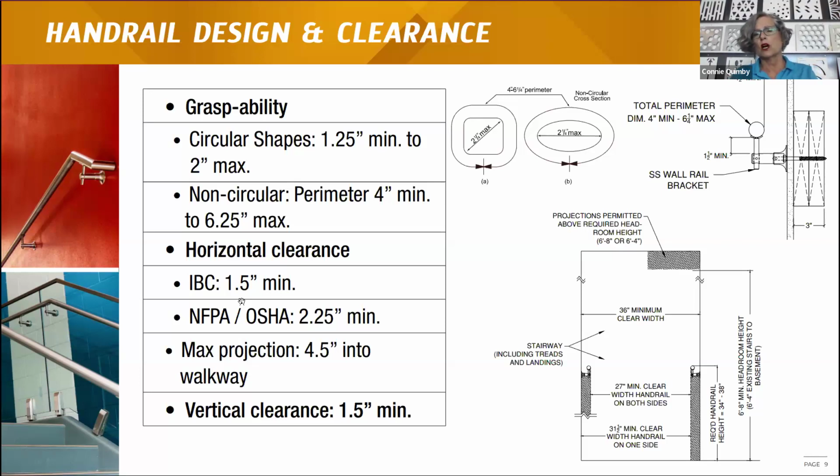We want to meet the code of 1.5 minimum, which I stated earlier, but with OSHA fire safety stairs, that's a 2.25 minimum clearance from the inside of the handrail over to the wall. My thinking is so the firefighters can run up and down the stairs and have plenty of room for their gloves to grasp the handrail. There is an exception. Typically, the handrail should not go more than 4 inches into the walking path, which would be inside to inside on the handrail where they measure.